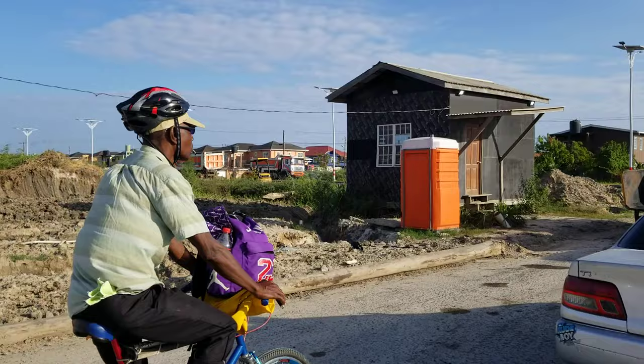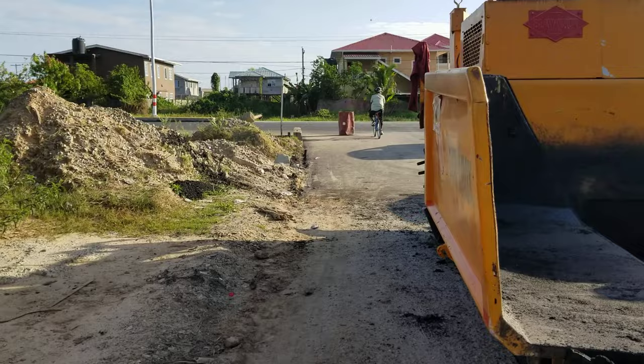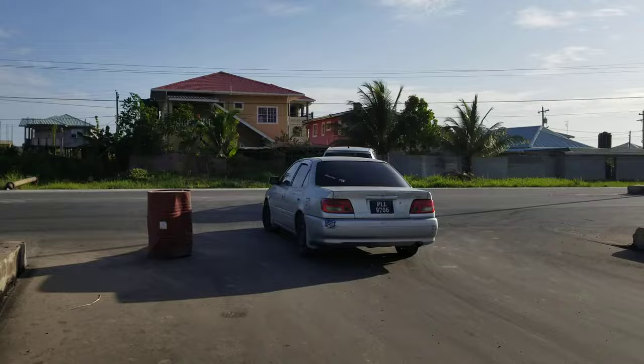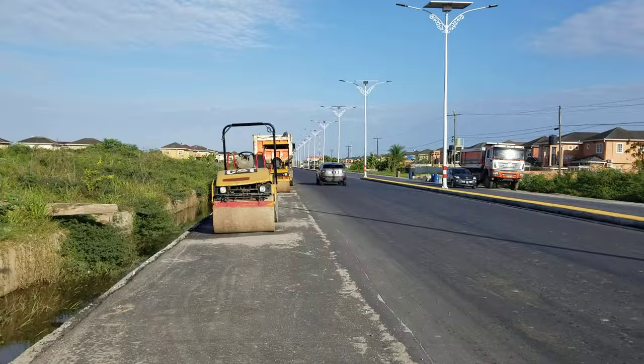And of course, people are already living in this neighborhood. Hopefully they still have paved roads, paved streets, because here is the road construction machinery. But let's keep going west. So we're at the towards the East Bank Road.